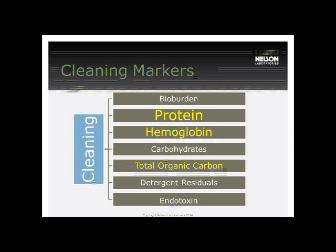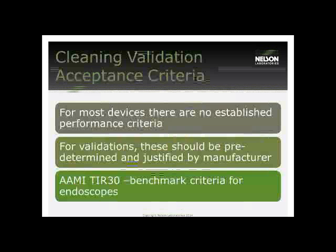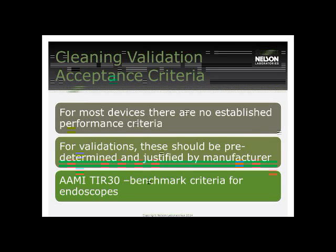Cleaning markers for the cleaning validation are based on what the device comes into contact with and also what the FDA is accepting as the most appropriate soils for the validation. At this point, the most popular and appropriate markers for testing the validation are protein, hemoglobin, and total organic carbon. Some other additional markers that can be utilized are a bioload reduction, which is appropriate if selling the devices in Europe to get the CE mark. Also, testing for carbohydrates may be utilized, as well as testing for any detergent residuals, as well as cytotoxic properties of devices, and also endotoxin testing.